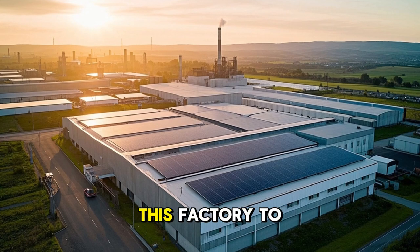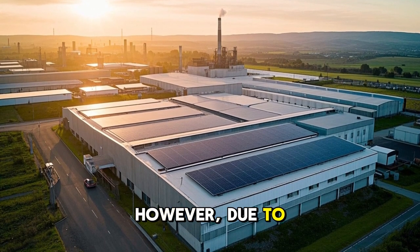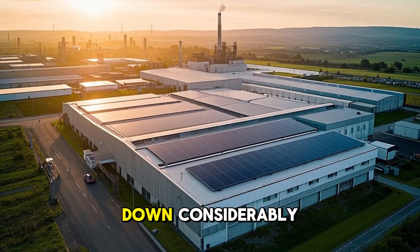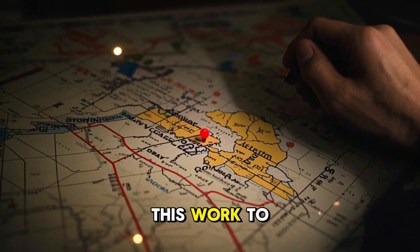The company uses this factory to assemble solar cells and modules. However, due to low demand, production has slowed down considerably. It appears that Tesla plans to move some of this work to Nevada.